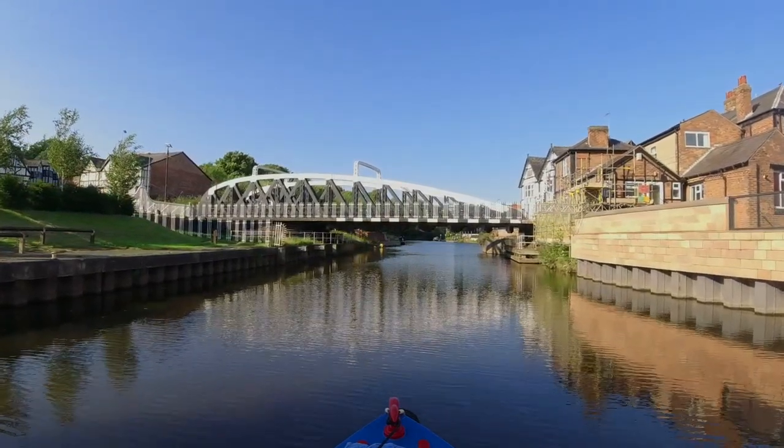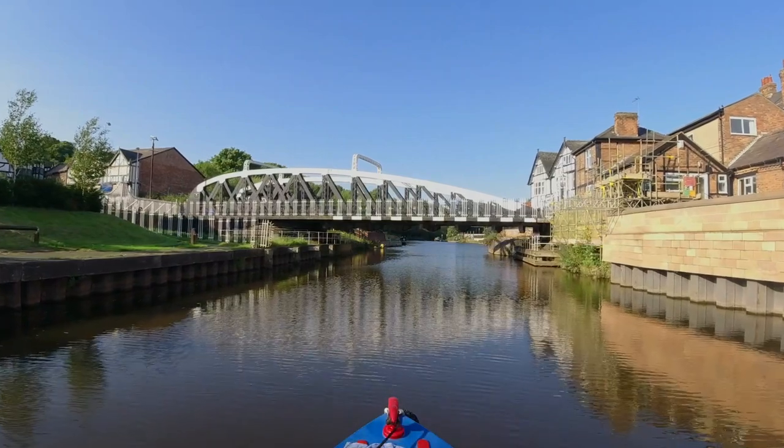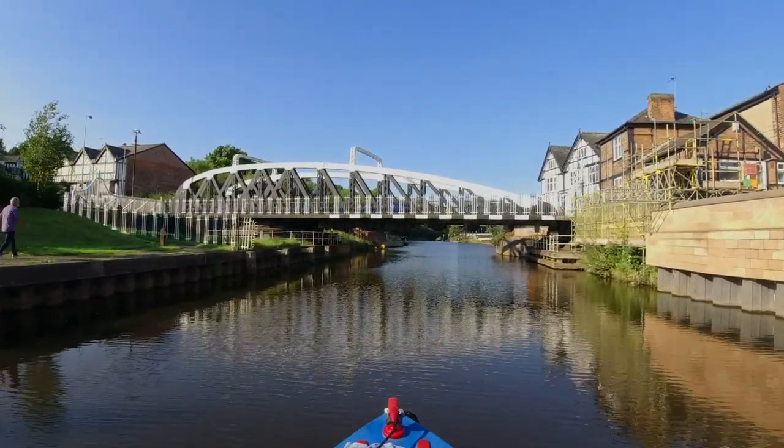And we stayed here in Northwich, and here's some photos that we took on our trip around Northwich.